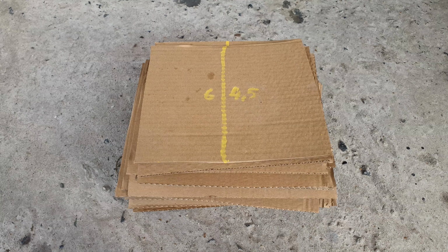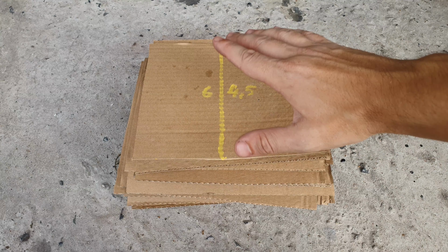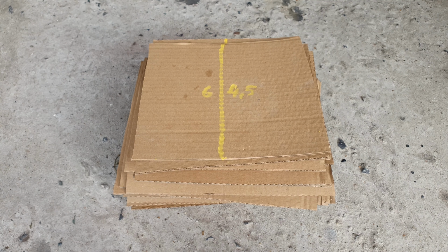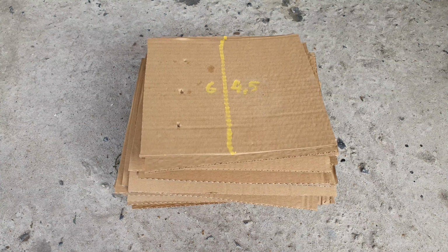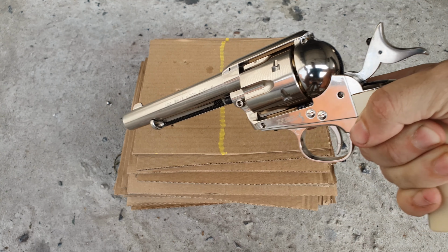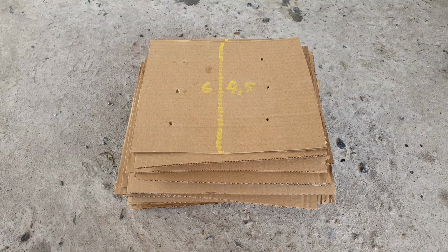Now let's put all of that into practice with some cardboards. Both revolvers have fresh CO2 cans. We have 20 cardboards over here, and first we're gonna test out the Colt Python with 6mm steel BBs. And now the Colt Peacemaker with 4.5mm steel BBs. Alright, let's count them.